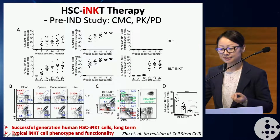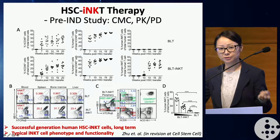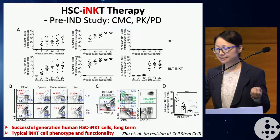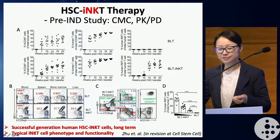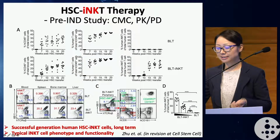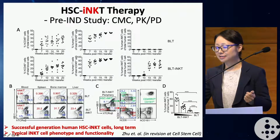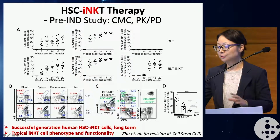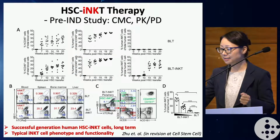Okay, so how do those cells look? Do they really look like the natural iNKT cells? Here are the iNKT cells identified by a monoclonal antibody recognizing the invariant T cell receptor, and here are the conventional T cells. If we compare those two populations, the CD4 and CD8 T cells are two distinct populations for the conventional T cells. The iNKT cells show a pretty different pattern: a mixed CD4 single positive, CD8 single positive, and double negative. That resembles what happens for the endogenous iNKT cells.